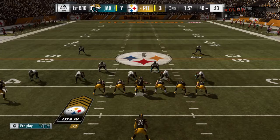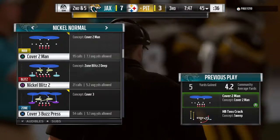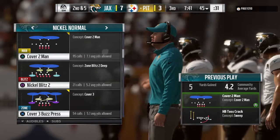They'll pitch it out to Bell. He'll take this from the 40 up to the 45 for a gain of 5. I call that play a success. A nice inside run sets up a very manageable second down, a very solid gain on that play.